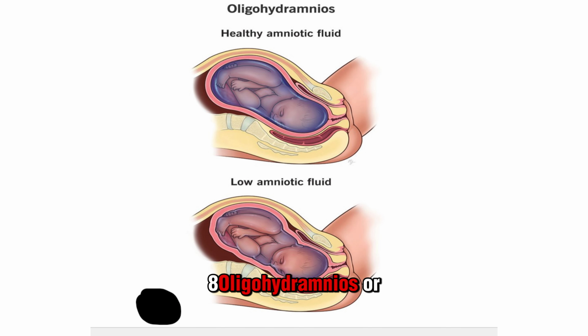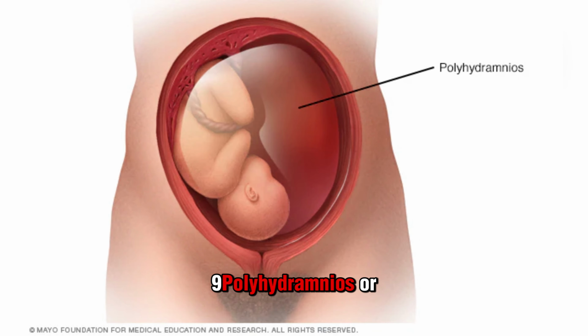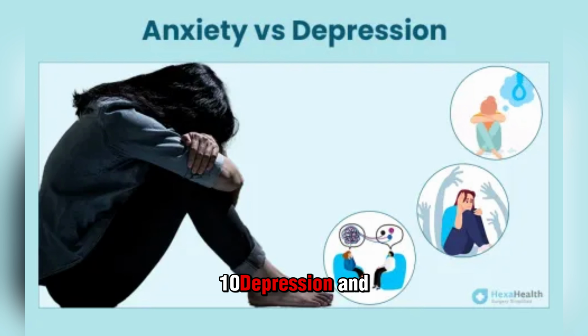8. Oligohydramnios, or low amniotic fluid. Low amniotic fluid means the fetus is surrounded by less amniotic fluid than it should have for its age. This increases your risk for premature birth. 9. Polyhydramnios, or too much amniotic fluid, means the fetus is surrounded by more amniotic fluid than it should have for its age. 10. Depression and anxiety.